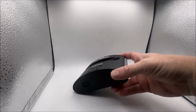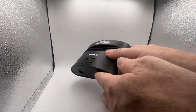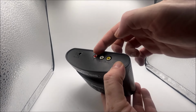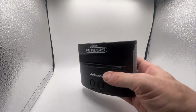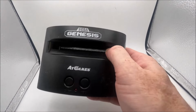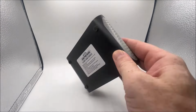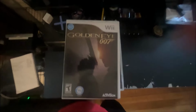All right, so the next thing I'm bringing is this AtGames Sega Genesis. It does have both of the controllers and the power cord, but all it takes is these AV cables, the yellow, red, and white ones, which I'm sure I have somewhere, so I'll throw that in. So that'll be complete, and this is the one that you can actually play Genesis cartridges on. So I don't know if anybody's looking for one of these, but yeah, the AtGames Sega Genesis.